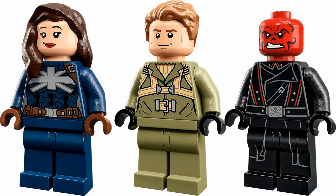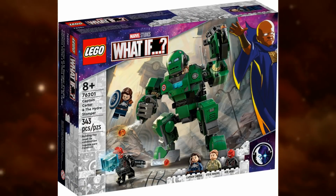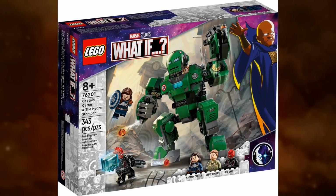Now, this suit actually looks quite different from the leaks that we've seen from the TV series. That one has a lot more red on it. I think this is like a stealth variation of her suit, kind of similar to Captain America's stealth suit. I think her minifigure does look pretty cool though, and I'm really liking her shield here. It looks very dark and realistic, and I'm liking how there's no red on it. I think it looks pretty cool.